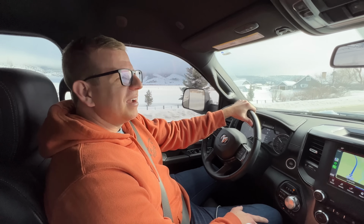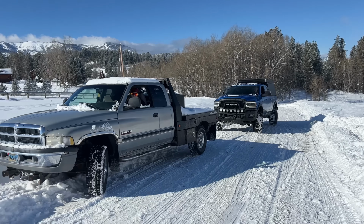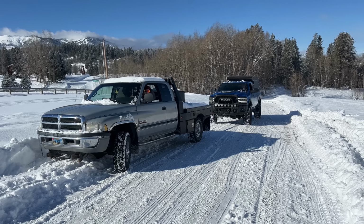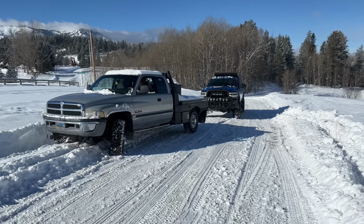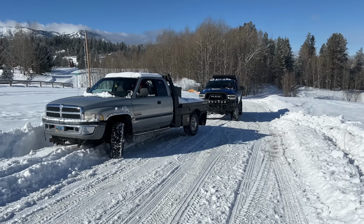We got pulled out by a guy in a Super Duty. And then, as you'll see here, we pulled out a lovely lady in a 2nd gen. And one of the neighbors just pulled up to watch. So it was quite the neighborhood gathering, even though we don't live there.